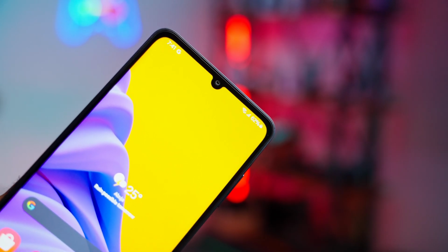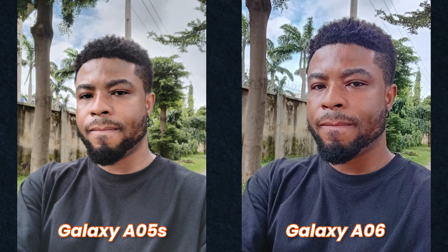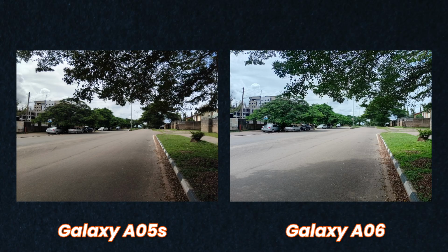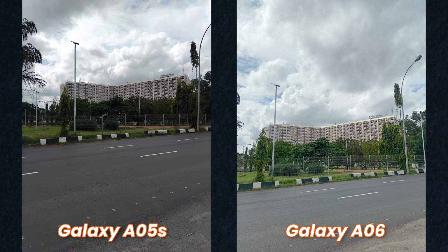For the front-facing cameras, you get an 8 megapixel sensor on the A06 and a 13 megapixel sensor on the A05s, which is a bump in quality when you consider the detail and resolution. In all honesty, good lighting is key for both smartphones to deliver solid photos. In fact, I am torn between these smartphones' cameras. There have been times when I preferred the photos from the Galaxy A05s and a few times when I liked what came out from the Galaxy A06. But if I'm to pick between these two, the ultimate choice for me would be the Galaxy A05s's camera.